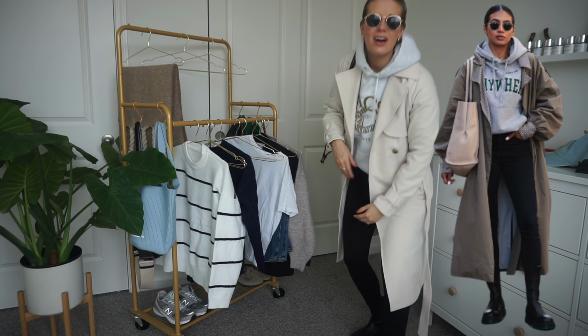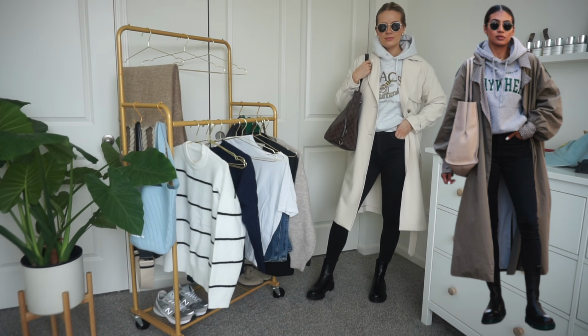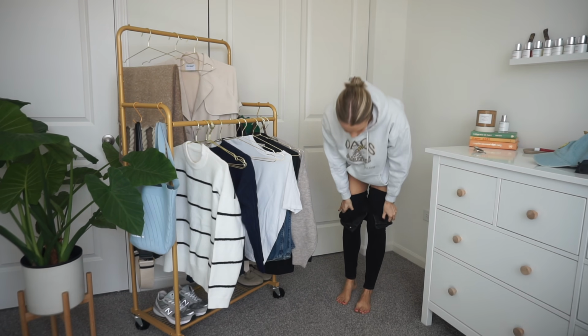I lied, she doesn't have a coffee. She just has her hand in the pocket. Nonetheless, you get the vibe. The zipper came out way too quick on those. My thighs are like, save me.